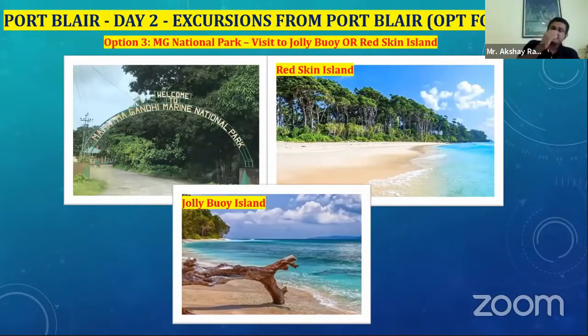Now, another excursion that can be considered, which is the third option on day 2, is a visit to MG National Park. Please remember that this is called the MG National Park visit. A lot of our partners sell this as a Jolly Boy trip. Just like to tell you that Mahatma Gandhi National Park consists of 38 islands. Out of them, 2 islands are Jolly Boy and Red Skill, which the forest department has opened for tourism.